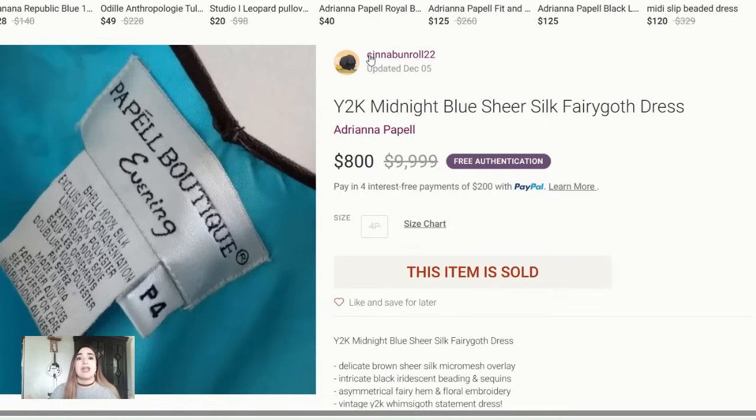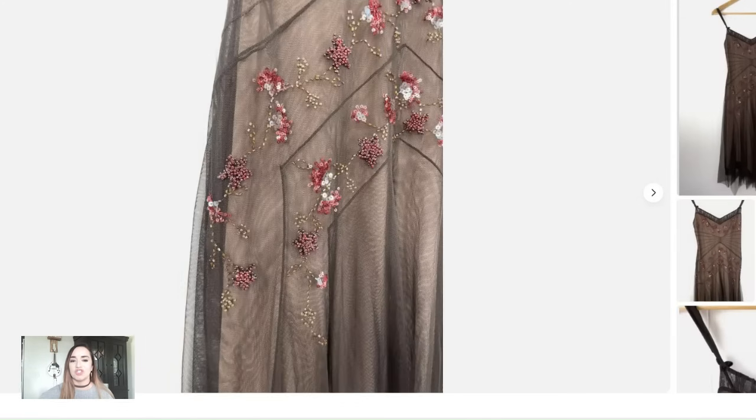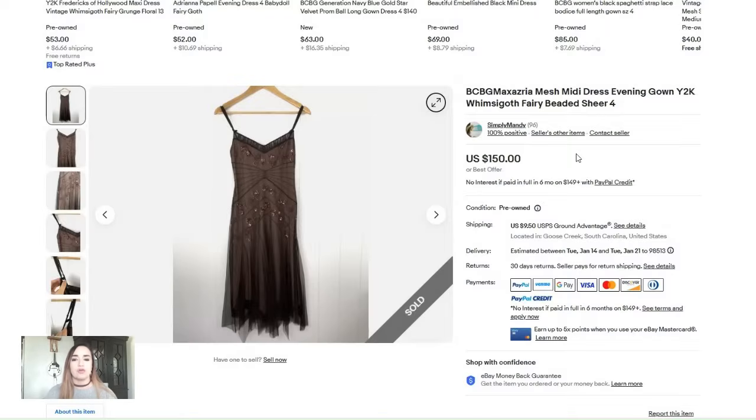That's an easy way to 10 to 20x your investment, your revenue, just by using keywords. Another thing to look for with this aesthetic is mesh overlay. You've seen this in a couple of the dresses that I've already shown, but you can get a pretty good picture of how there's mesh over the top. And that one went for $150. That's from BCBG Max Azria, definitely a brand that you want to use caution with. Everything does not sell for this much, but it sold because of the styles and the keywords that were used.